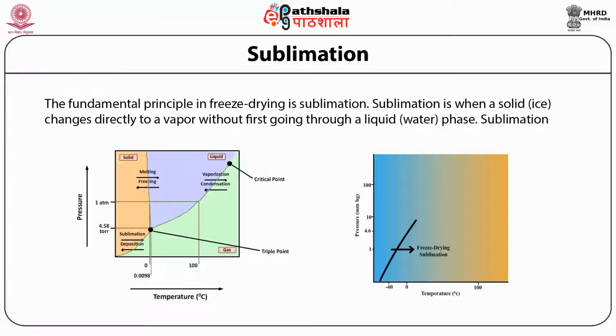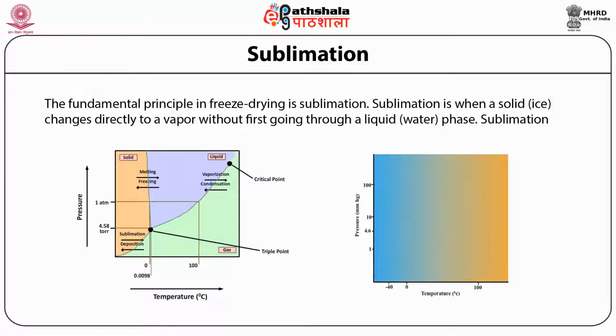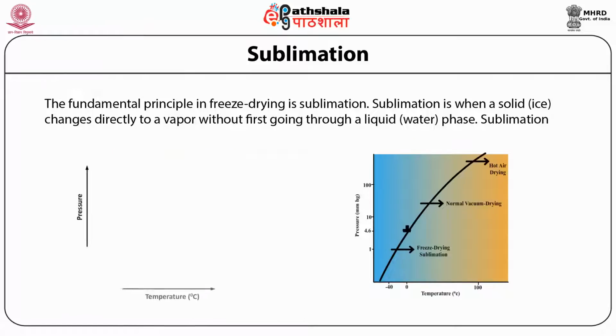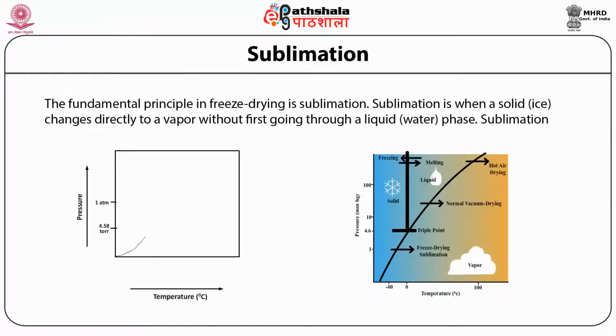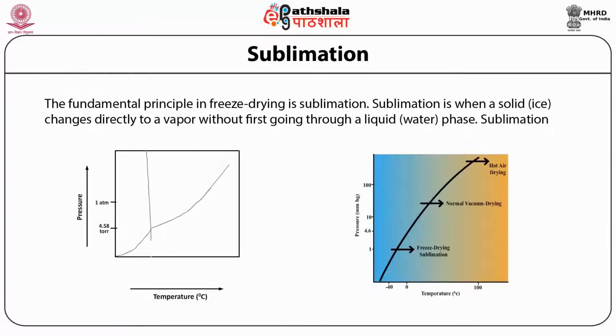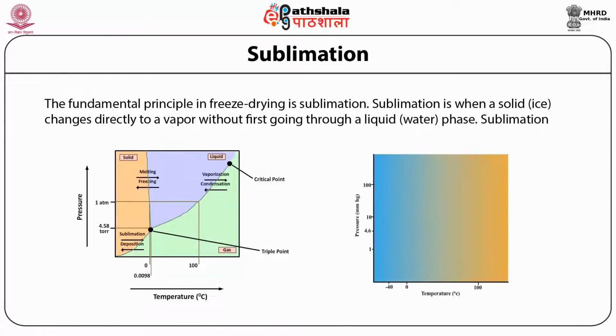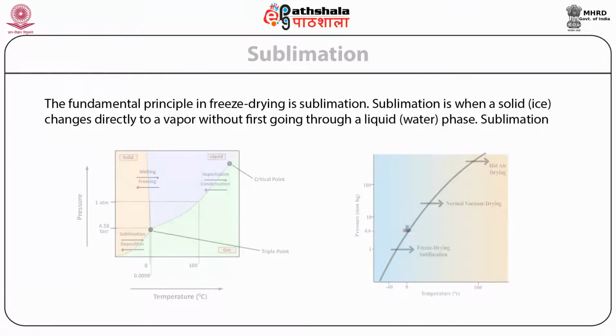The sublimation in the freeze drying process can be described simply as follows. Freeze: the product is completely frozen, usually in a vial, flask or tray. So in the glass material mainly the sublimation takes place. Vacuum: the product is then placed under a deep vacuum well below the triple point of water. Dry: heat energy is then added to the product, causing the ice to sublime.